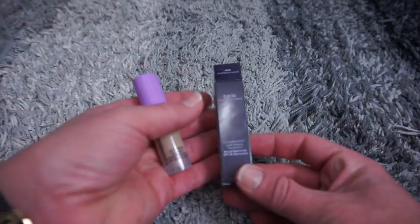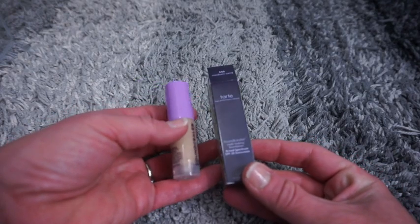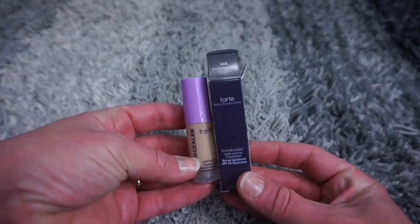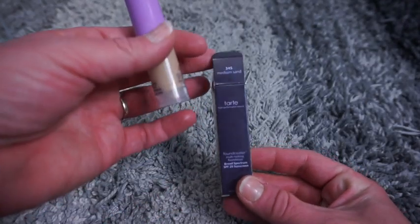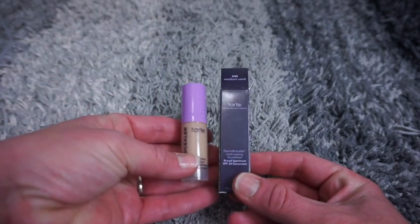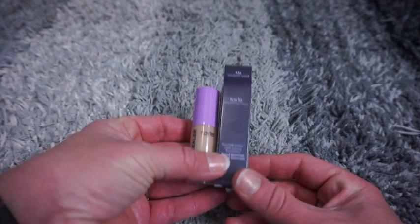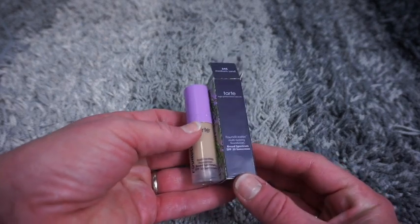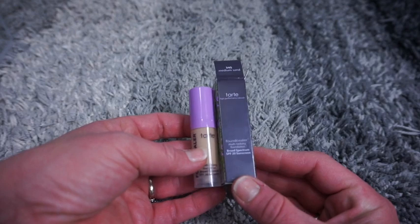It's the Tarte Concealer. This is the multitasking foundation, which has an SPF of 20 in it, but there's no flashback. When I tried this, I didn't see any flashback. This color is definitely not my color. This is 345 medium sand. This is not my tone because this is very yellow, but I was able to try it out to see how it worked for my skin. I think it's pretty hydrating. Honestly, I feel like it was really hydrating. It had really good coverage to it.